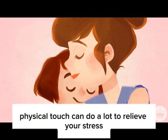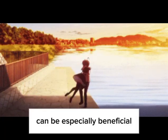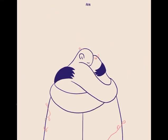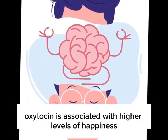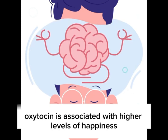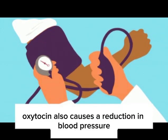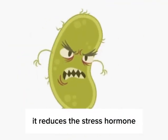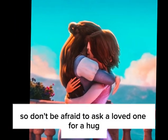Number 6, get a hug from a loved one. Physical touch can do a lot to relieve your stress. Hugging a loved one can be especially beneficial. When you hug someone, oxytocin, also known as the cuddle hormone, is released. Oxytocin is associated with higher levels of happiness and lower levels of stress. Oxytocin also causes a reduction in blood pressure. It reduces the stress hormone norepinephrine and can produce a sense of relaxation. So don't be afraid to ask a loved one for a hug if you need it.